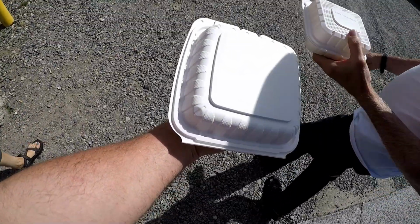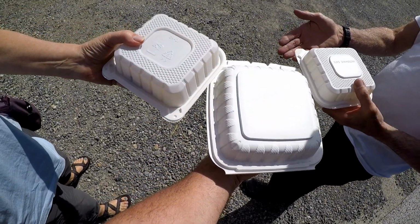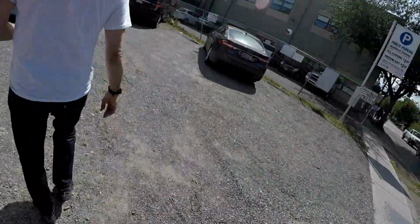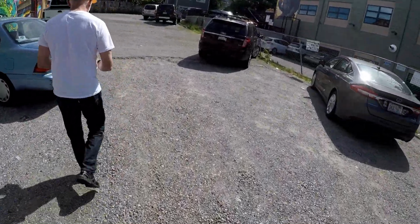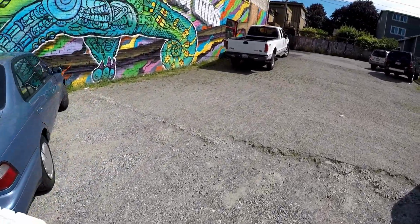This is the size of my leftovers compared to Fred's leftovers. And Sue, put your leftover there. So that is the Burrito Grande, twice the size of leftovers as other burritos. Such a bargain. Okay, see you at Archie's.